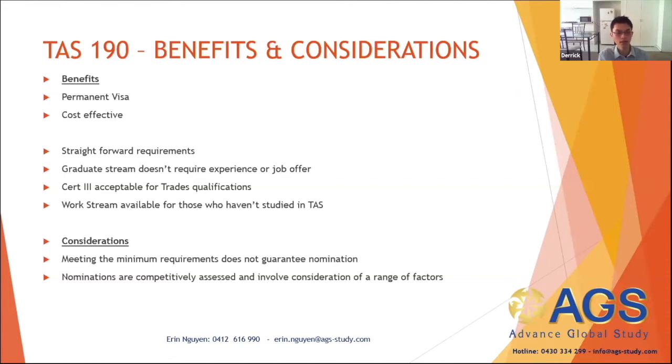They will consider a range of factors. So not just meeting the bare minimum requirements, they look at other things. It's quite wide and quite flexible. They might look at your partner: what are your partner's skills? What's your partner's English like? Do you have children studying there? Things like that they will consider, and they actually make it really clear on their website: we look at everything. So that's something to watch out for in Tasmania.